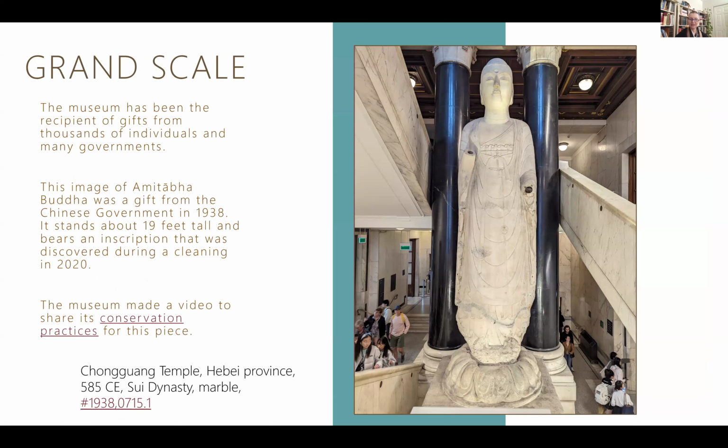Okay, and speaking of grand scale, this is the Buddha Amitabha. Amitabha Buddha presides over the Western Paradise, the so-called Pure Land Paradise. There are entire sects or schools or traditions of Buddhism that are very devoted to Amitabha, also known as Amida Buddha. There's a lot of chanting tradition around him. This piece was a gift from the Chinese government in the late 30s.